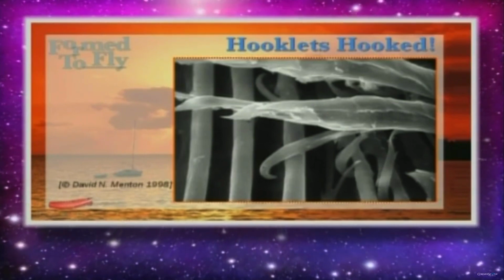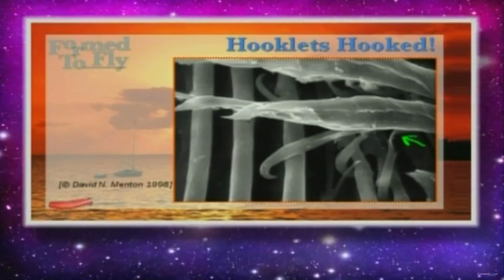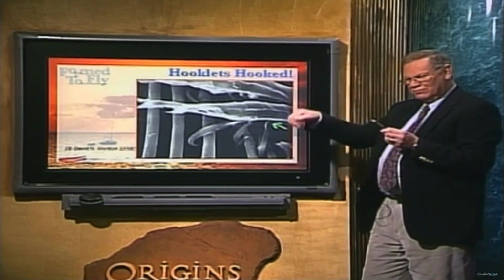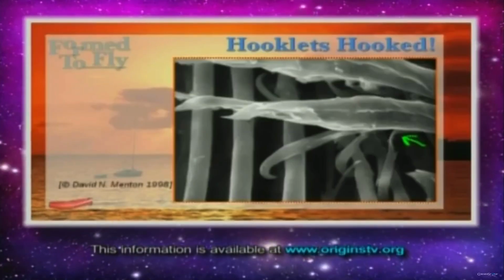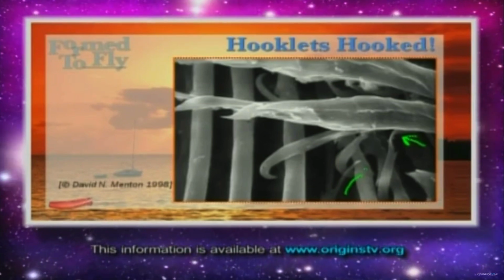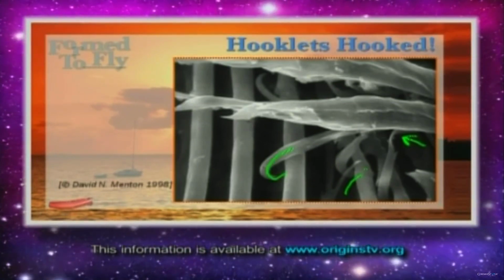Here is one of these little hooklets. This is the hinge. Yeah. The hinge is a strap hinge that makes the hook only go in one dimension. Here's a little guiding probe that guides the hook in. You can see it's hooked on the groove there. Here's another one that's hooked up under the groove.